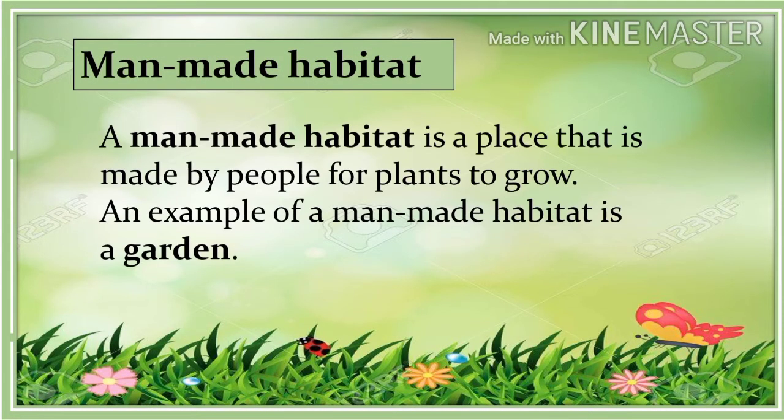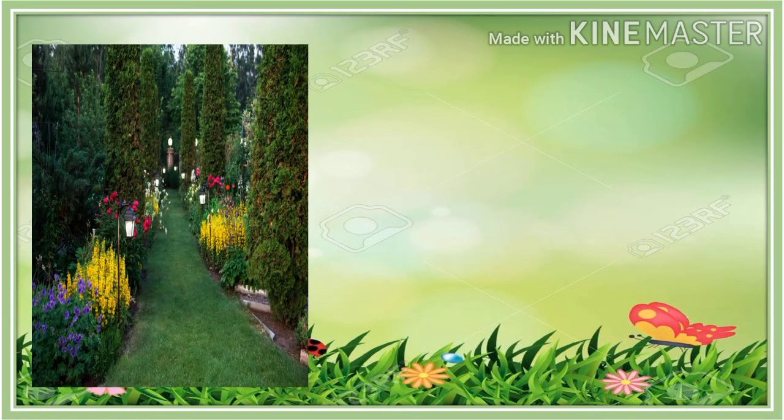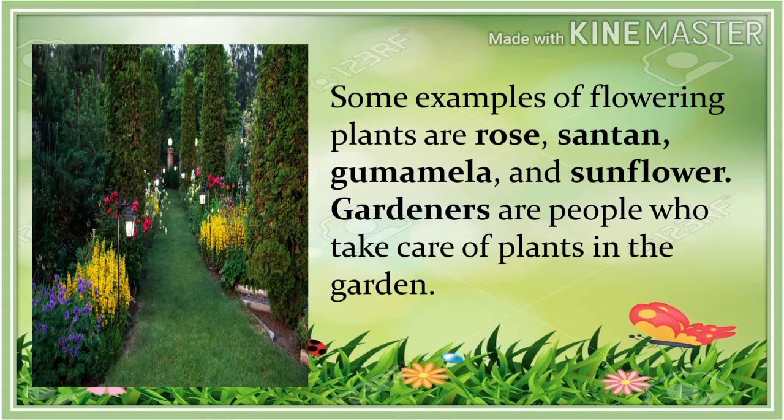Man-made habitat. A man-made habitat is a place that is made by people for plants to grow. An example of a man-made habitat is a garden. Different flowering plants grow in a garden. Some examples of flowering plants are rose, santan, gumamela, and sunflower. Gardeners are people who take care of plants in the garden.